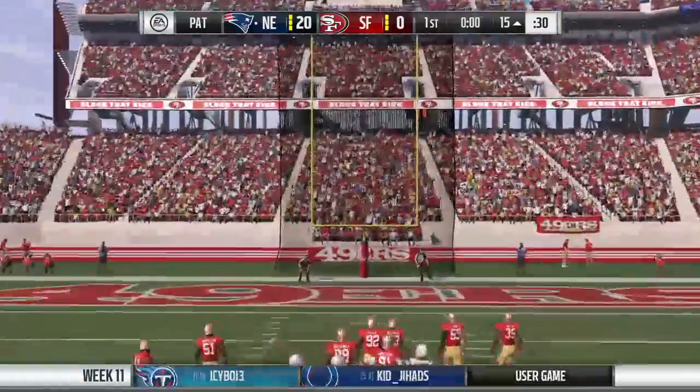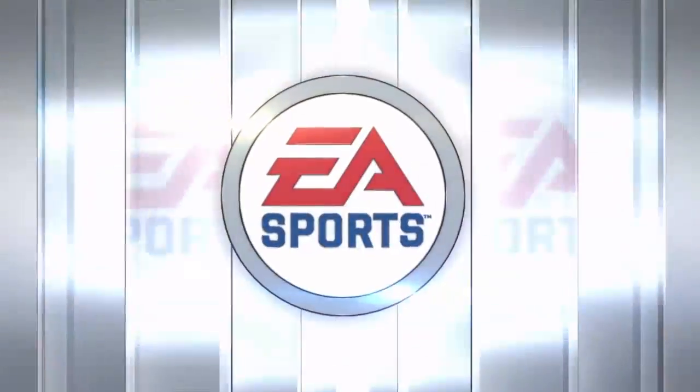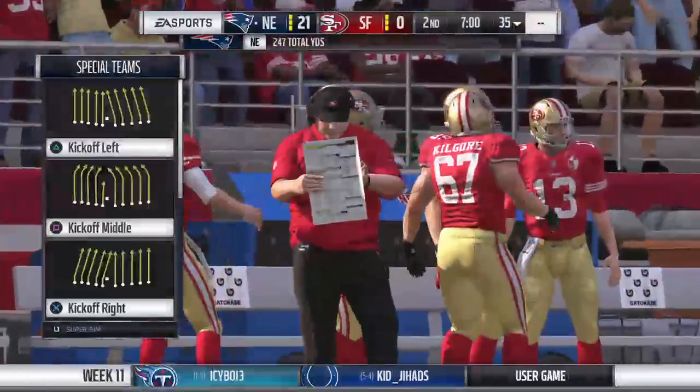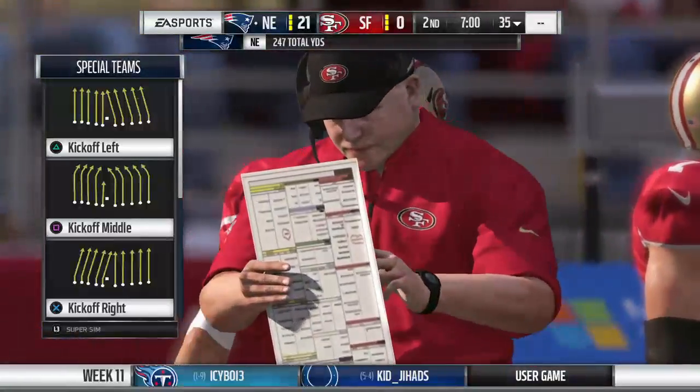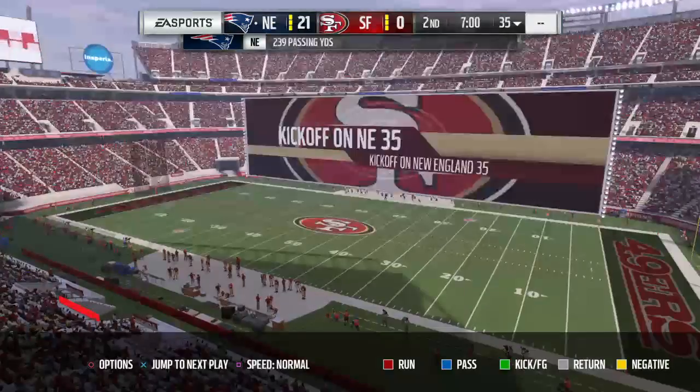Well, Brandon, if we go back to our meeting with the offensive coordinator, he showed us his script. Didn't show us everything, now. Back here with Charles Davis, I'm Brandon Gaudin. We've had the kickoff to begin the 1st quarter. Now it's time for the 2nd quarter.